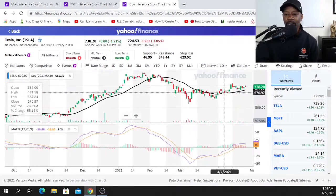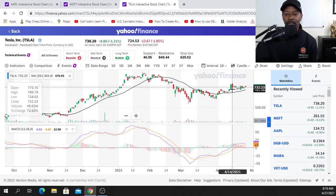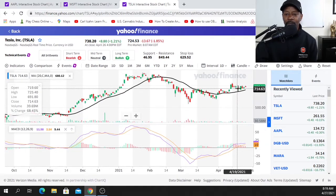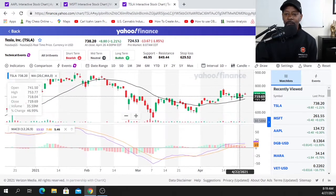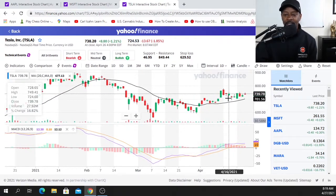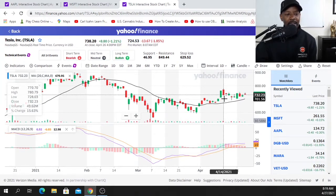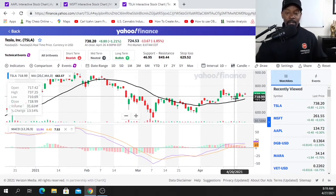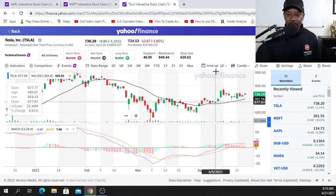Now, when we take a look here, we can see that on a daily scale, the last 7 to 8 days, it's been slowly losing momentum. The price has dropped a little bit, but we have some sideways trading. But again, Tesla has such big price movements during the day. For example, this candle here had a high of 780 and a low of 728. We take a look at this bullish candle here. We had a low of 698 and a high of 744. And so when placing options on Tesla, there's a potential for huge gains.